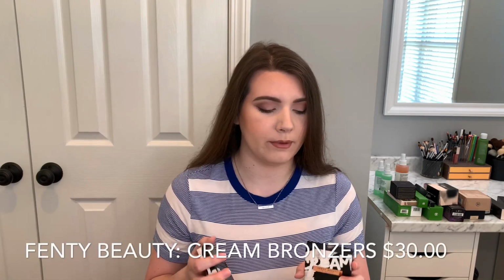So the last two face products, I feel like I've been here for ages, is the new Fenty Beauty Cheeks Out Freestyle Cream Bronzers. So real quick, I was super excited for this launch. I did a would I buy it or pass video, and I mentioned the freestyle cream blushes and bronzers, and I was so excited for this collection. But from the reviews, especially with the blushes, it seems to be kind of a letdown. I decided to pass on the blushes even though I did plan on getting them.